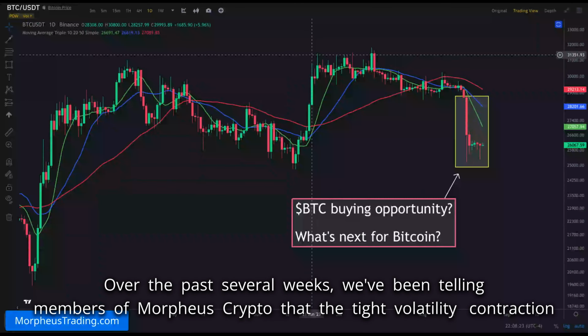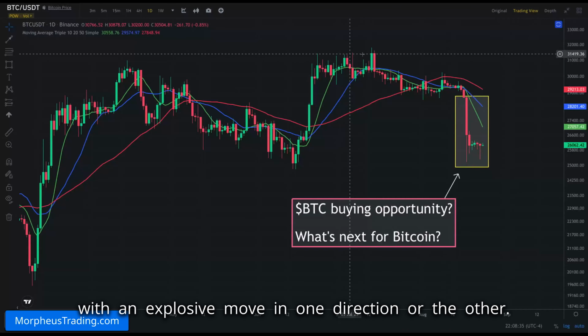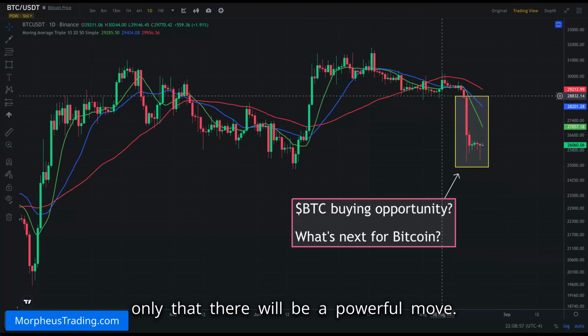Over the past several weeks, we've been telling members of Morpheus Crypto that the tight volatility contraction in Bitcoin and Ethereum that's been in place since late June would soon resolve itself with an explosive move in one direction or the other. The longer a volatility contraction takes place, the more powerful the eventual breakout and volatility expansion. However, a volatility contraction does not predict which direction the move will be, only that there will be a powerful move.